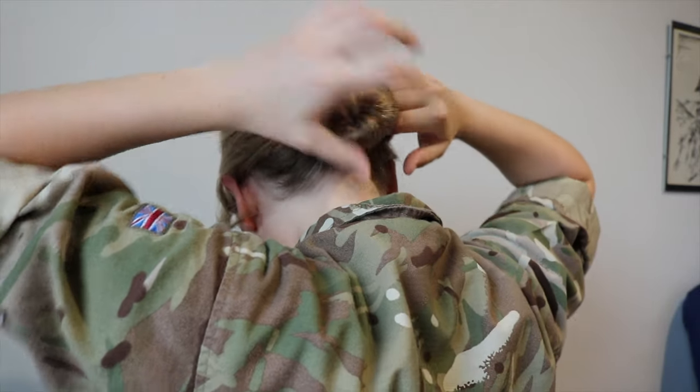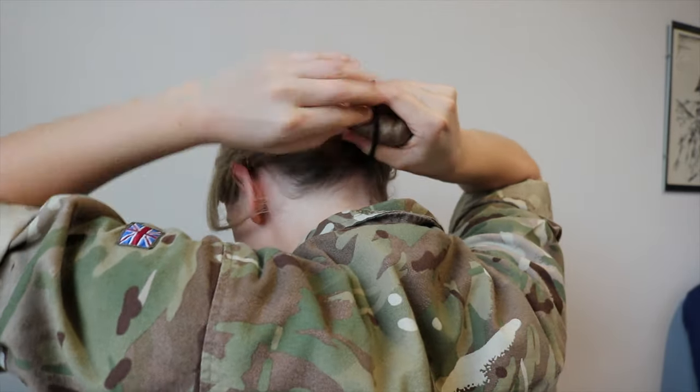And then get my other bobble and just kind of loosely wrap that round, which will then hold the net in place. That's pretty much the bun done. It literally takes 2 seconds. And then I take my grips for these bits that fall out, because obviously you can't have anything on your ears or on your face. So then I just clip these in.